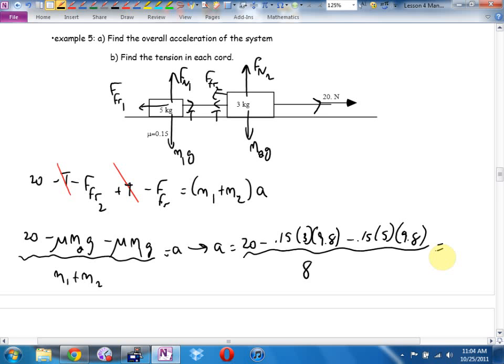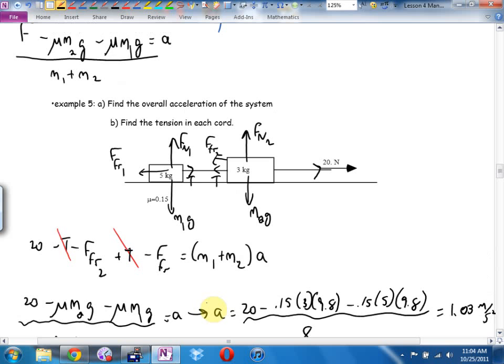Okay. Part B says find the tension. How can I find the tension? Look at one mass. Which one? Doesn't matter, but I'd pick the one that has the least number of horizontal forces on it. I think I would pick the first mass, the 5 kilo. What are the forces acting on this guy? Who's winning? Tension. Who's losing? So to find the tension, my equation is going to be tension minus friction 1 equals M1A. Tension equals M1A plus friction.